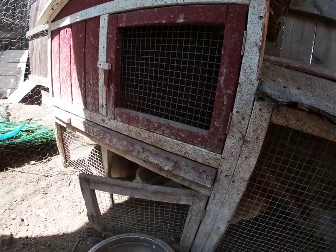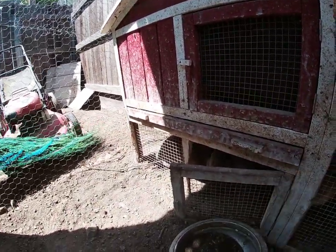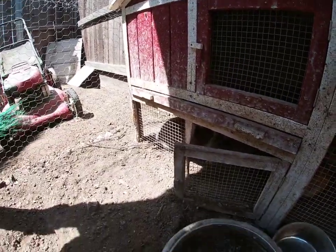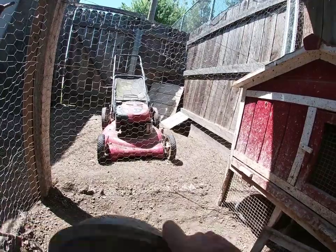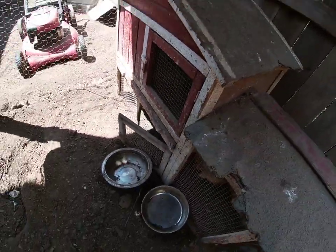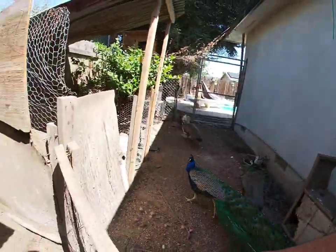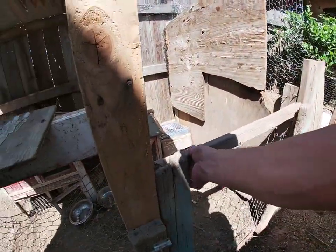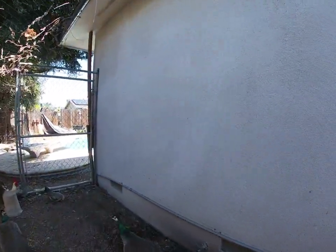I'm gonna have to change their water because I didn't do it earlier. I didn't come over here to see the rabbits until now. So we'll change their water. We'll do that. And we will set the camera down and see what we see.